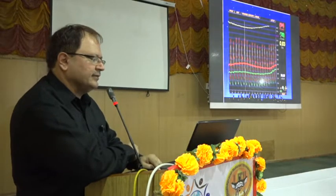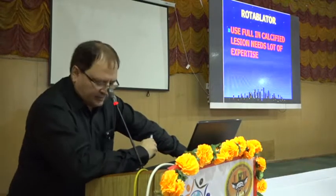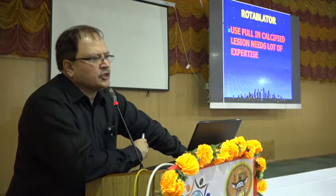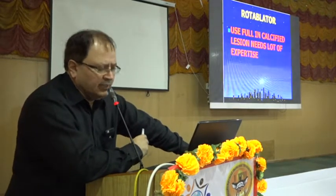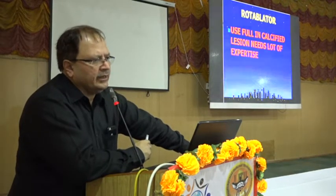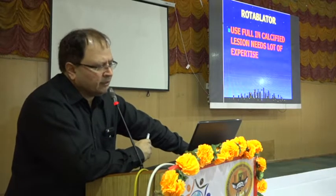The same lesion here. Well, one new advancement in the treatment of coronary artery disease is the rotablator. Basically, whenever a patient comes to you with single vessel or double vessel disease, and the lesion is calcified, earlier all the patients were subjected to bypass surgery, but nowadays all the patients are subjected to the rotablator. Rotablator is a very good technique.